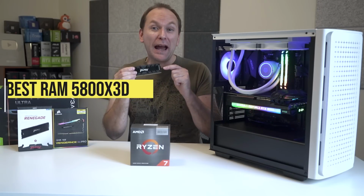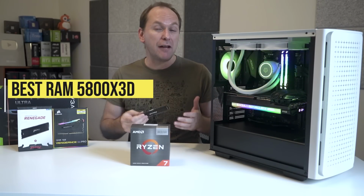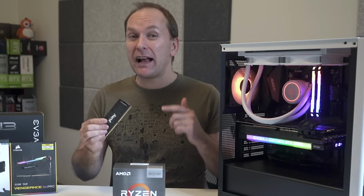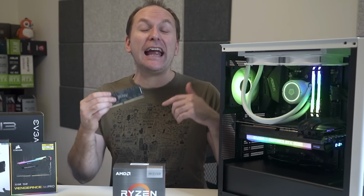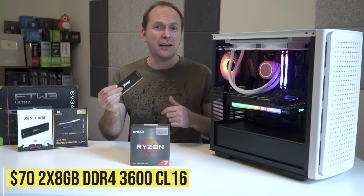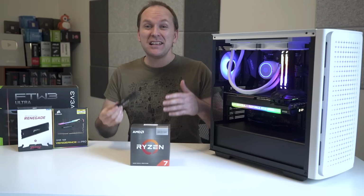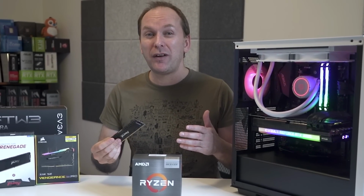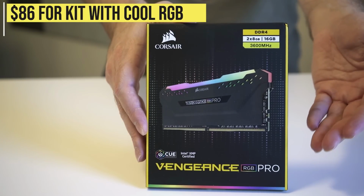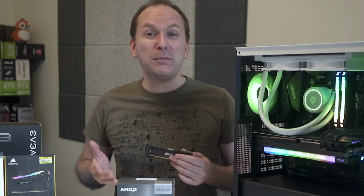Let's talk about RAM, which is so much more simple than dealing with DDR5 RAM on the i5-13600K or the Ryzen 5700X. Now, fast DDR4 RAM is plentiful and it's cheap. For only about $70, you can grab a 2x8GB kit of DDR4 3600 CL16 RAM, plug it in, set the XMP or DOCP profile in the BIOS, and that's it. Now, we spent an extra $16 to get a very nice Corsair Vengeance RGB RAM kit, because RGB, of course.